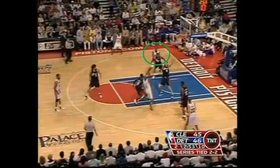And watch this, while a screen and roll is going on, Weber sets an alert flare screen to free up a shooter.